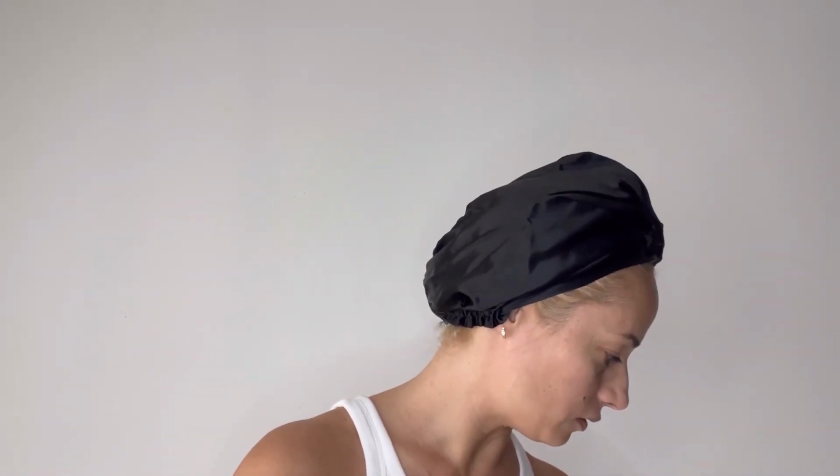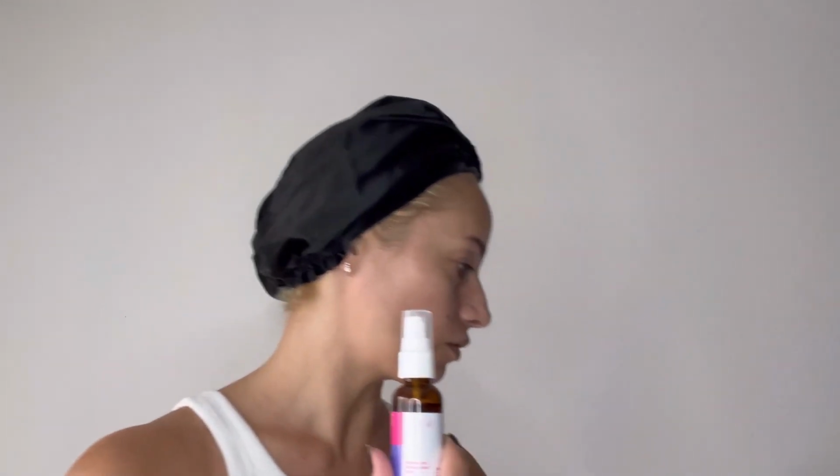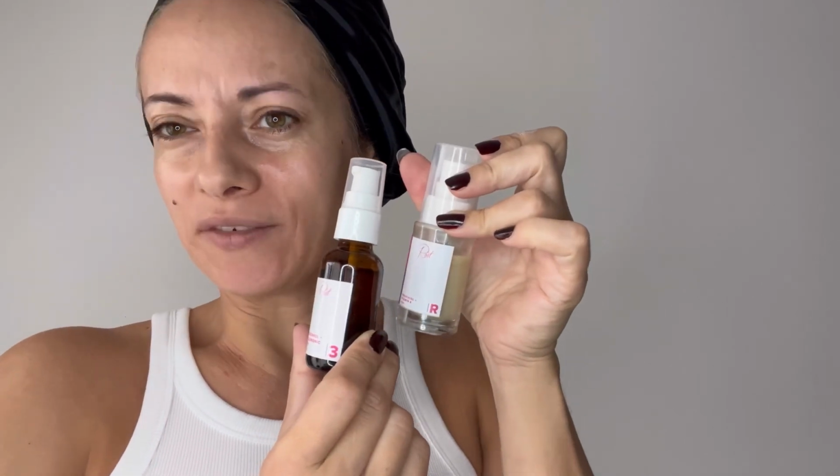I have yet to learn what their numbers mean on their products, because I see here a 2, and I noticed these numbers, and some of their products have numbers, some don't, and I'm confused about that, what it's supposed to mean. Because there's serums, I saw number 3 on a serum, but number 2 on the eye serum, so I'm still a little bit confused about that. So, okay, so the serum has a number 3, this has an R. Still yet to learn about this because I have no idea how these are labeled.